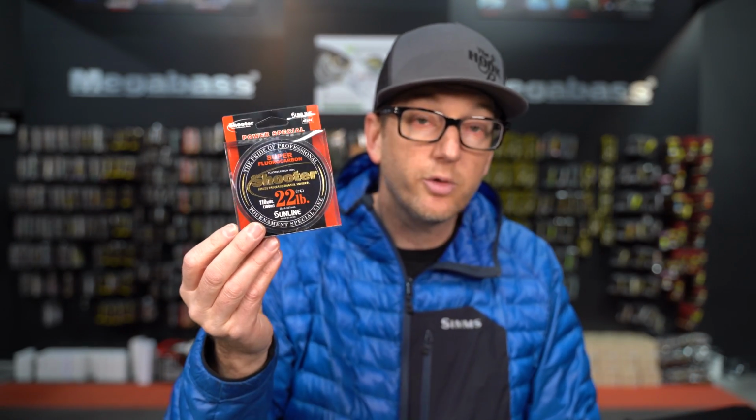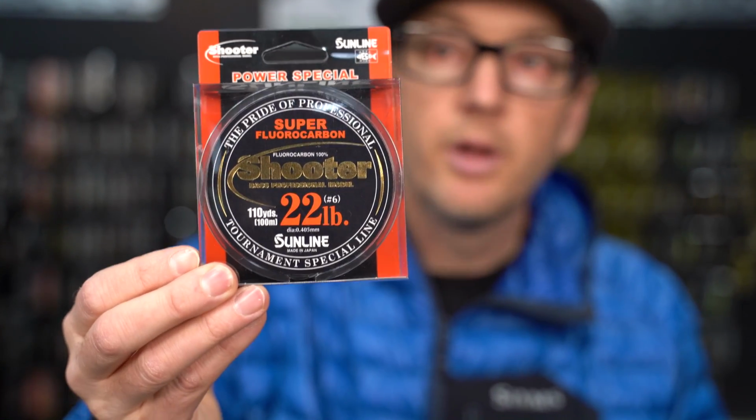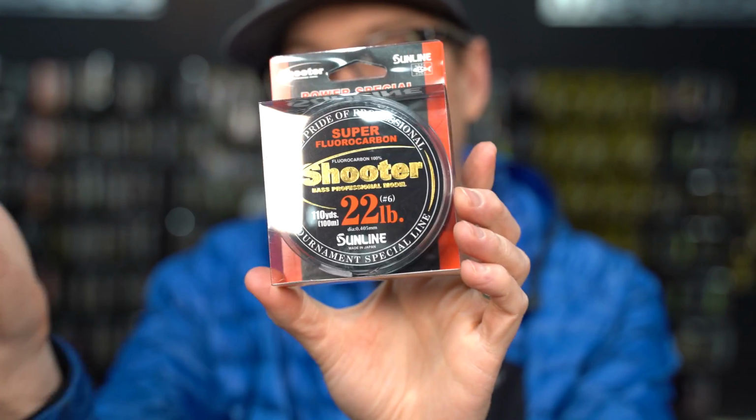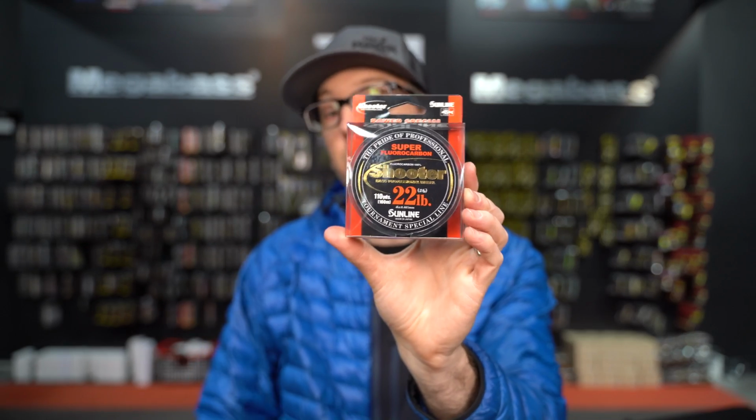A lot of times I'll switch to fluorocarbon for grass as well, just depending on how picky the fish get. When I switch to fluorocarbon, I'm almost always switching to Sunline Shooter. I use 22 pound probably 95% of the time. I'll jump to 25 pound if it's just super gnarly and I need something really, really stout. But 22 pound is easy casting, it's very strong, and it has some stretch, so if I'm close range, I'm not going to break any fish off on the hook set.